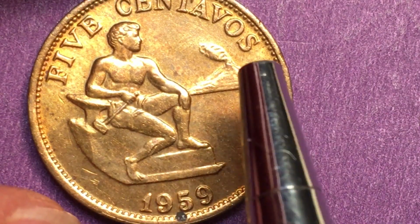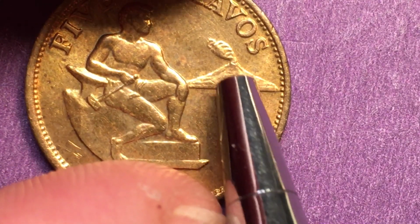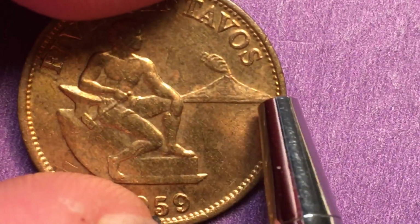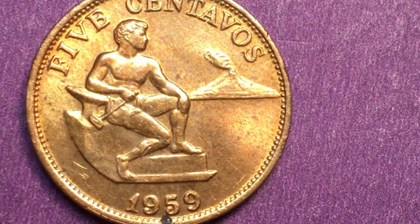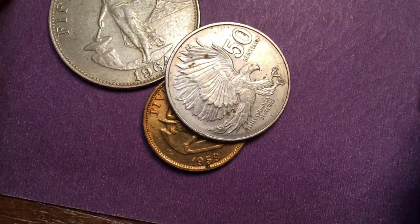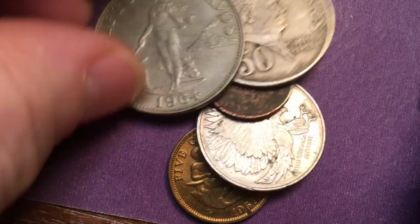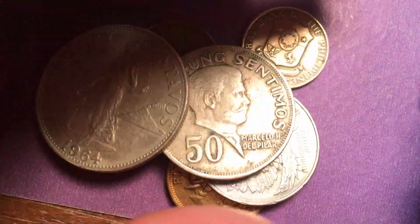Again, you can see the toes, you can see the smoke rings pretty well here, and you can see a little bit of the vegetation on Mount Mayon if you tip it up just right. All right, well that's all we have today for our Philippines 50s. So we have some 50 centimos, 50 centavos, and coins from the 1950s.